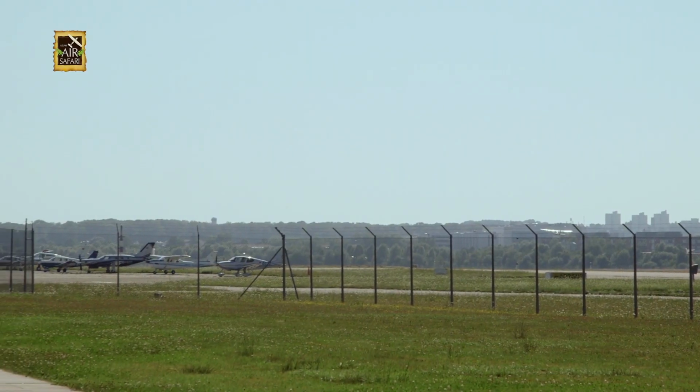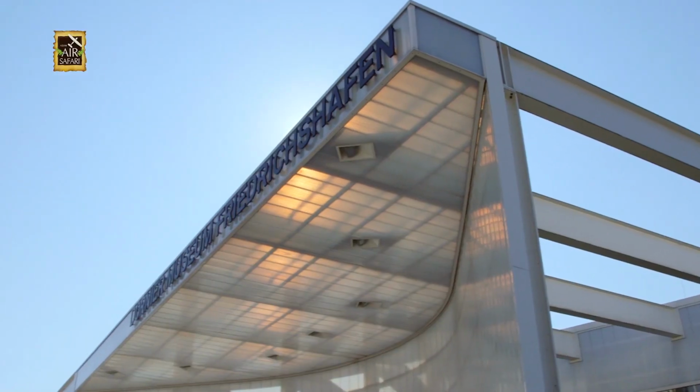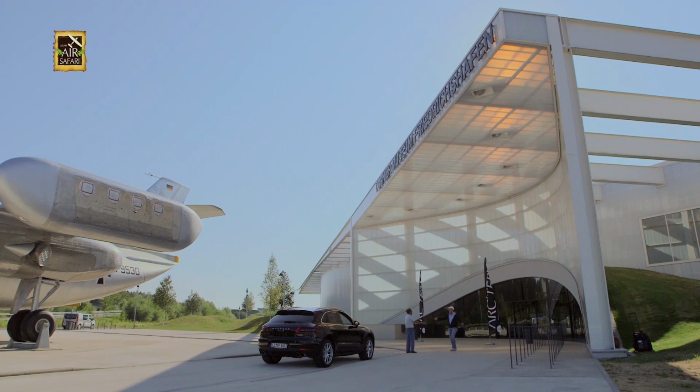I was here to visit a good friend, Irene Dornier, whose grandfather was Claudius Dornier, a famous German airplane engineer who is also an important figure in aviation history. Welcome to the Dornier Museum.